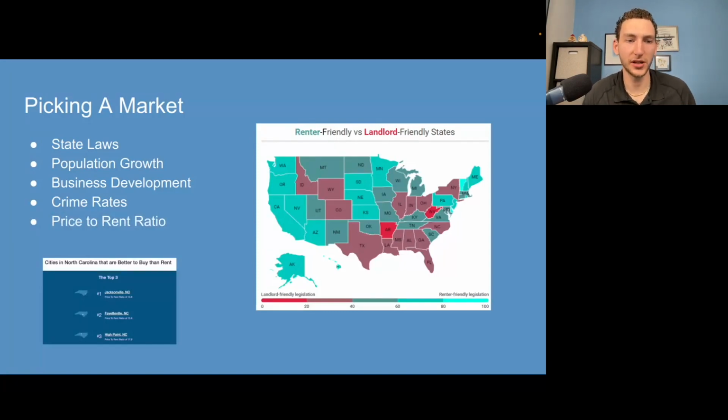So you want to make sure that your price to rent ratio is 15 and under, and that means that to buy the home versus to rent the home, it's more beneficial to buy, but in every market there are renters, and they may rent because they're there for a short season, maybe they don't have enough money to buy. So even if you're investing in a market where it's better to buy than rent, you're winning right there, because that means you're buying a property that can rent and cash flow really well.